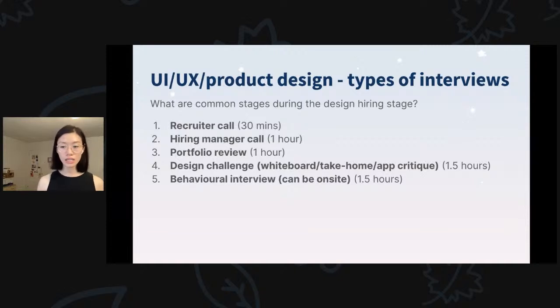And the last one is the behavioral interview. This is not going to be design oriented. This is actually with HR and senior leadership. That's when they assess how you fit within the company as a person, not really about your skills, more so about how you communicate with people. How do you handle giving or taking feedback, etc.